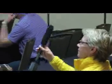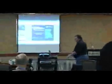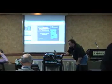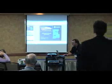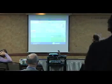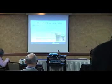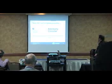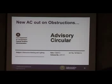Right. This is one thing that I saw that scared me to death. Let me bring it up here. Let me just run through this quick. This is one I chose to skip in the beginning, but it's something that scares me when it comes to these towers. This advisory circular right here is about obstruction lighting.